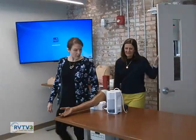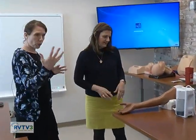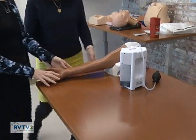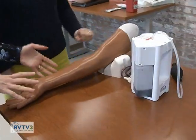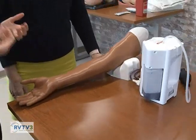So here we are in our skills lab. What this room or rooms is for is specific technical skills. So for example, here you can see we have just an arm. And what we can facilitate learners doing here is working on very technical skills, like putting in an IV. So they can try time and time and time again until they get it right, till they feel comfortable with it. Fantastic.